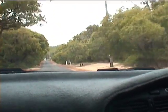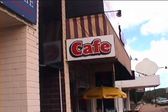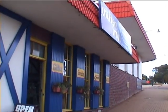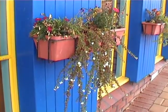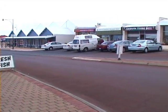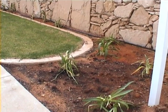Moving on from the caravan park, we were not long in reaching Augusta. Our first thought was for some lunch, and we soon sought out a small cafe. After lunch, the ladies visited a nearby craft shop, with planter boxes decorating the entrance. We then headed back to the car, which was parked in the main street, and in doing so passed this stone wall, which we thought was rather impressive.